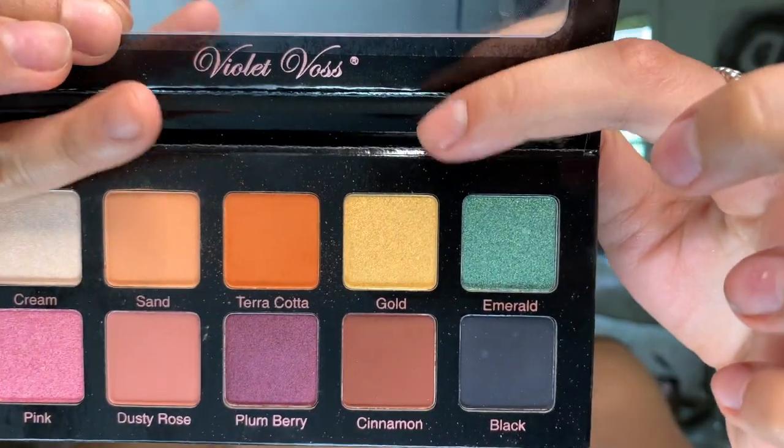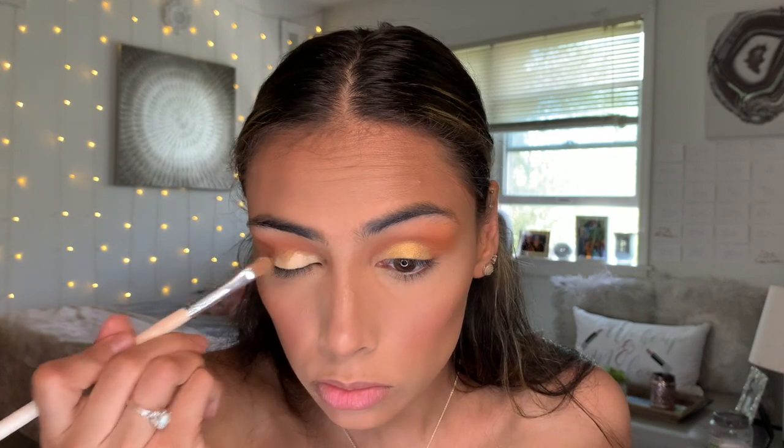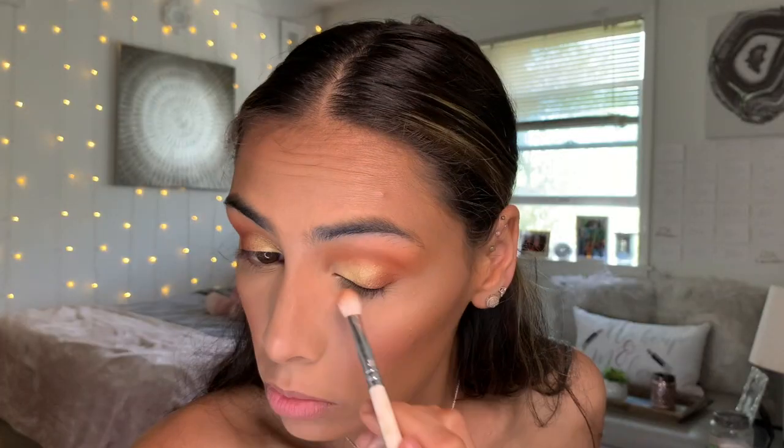It was perfectly fine. Then I went in with gold and cream and mixed them on my eyelid. I first applied gold, and it was very pigmented, a little bit too gold for my liking. Like, it's the perfect shade of gold. So I just went in with cream. It's kind of like a frost white, and I put that on top so that it can dim down the gold a bit. And then on my outer corner I put cinnamon and blended that.